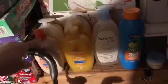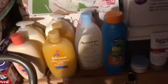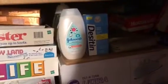So here on this shelf with all our games, we have a little area where I have all the baby body wash and lotion, and then these special creams. And on the top here, I have some more body wash as well as some Desitin.